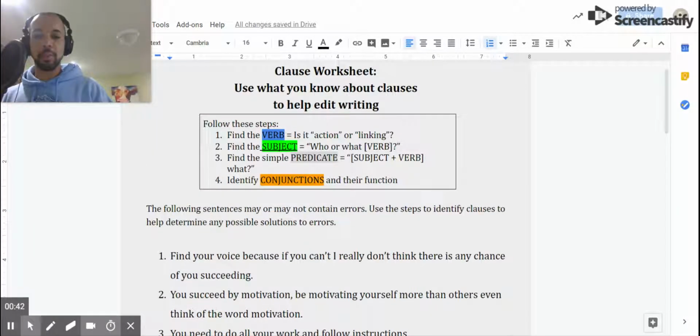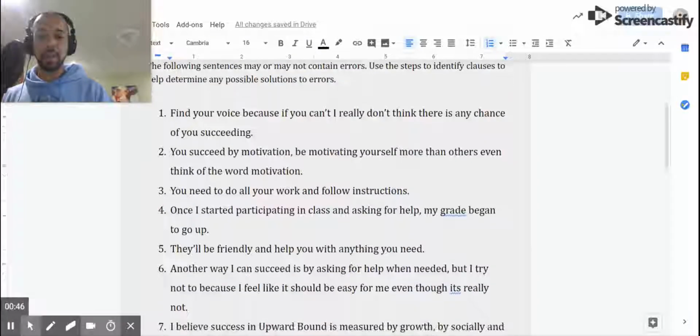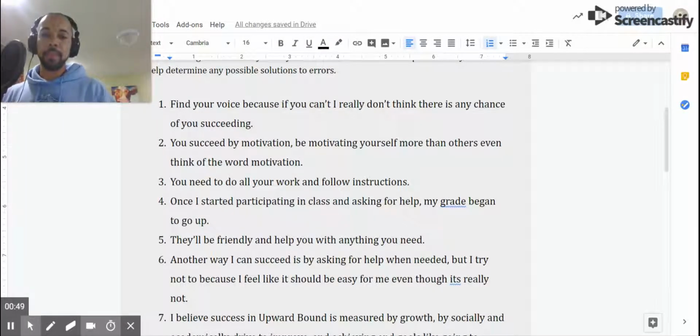Remember, we are doing our 4-step process. We're finding the verb, subject, predicate, and conjunctions, and we're doing our color coding. With this one, we'll see if this one is a well-written sentence or not. Number 3, you need to do all your homework and follow instructions. Okay. Initially, that doesn't sound bad. Is it perfect? Not necessarily perfect.